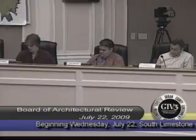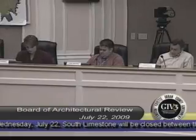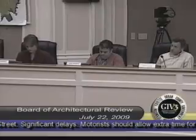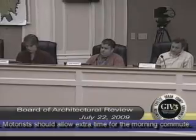I appreciate also that you've tried to save all of the existing windows on the Carrick House. I think that's a nice effort. And actually, you can see in the Lake Alley elevation the two windows on the Carrick House that I save there. That's another reason for the setback, because those are the primary windows on the rear of the house. Good.